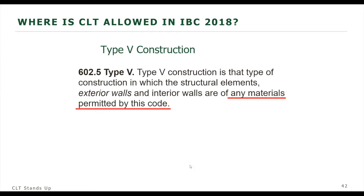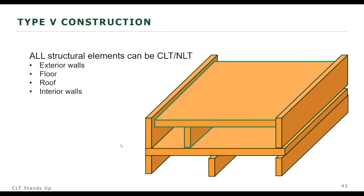And then type 5 construction. Type 5 construction allows any materials permitted in the code. So certainly cross-laminated timber is permitted in the code and can be used in type 5 construction. So anywhere, exterior walls, the floors, the roof, and the interior walls.